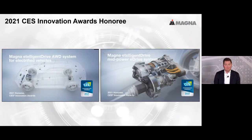Finally, Magna is proud to be recognized as an honoree in this year's CES Innovation Awards for 2 products, our EDS Mid Plus eDrive and our eTelligent all-wheel drive. Both of these represent our latest technologies in achieving best-in-class performance, efficiency, safety, and drivability, all for electrified vehicles.